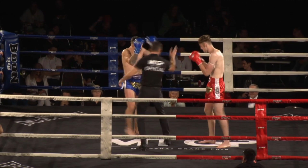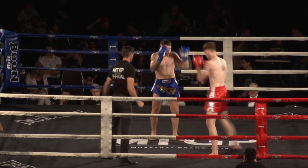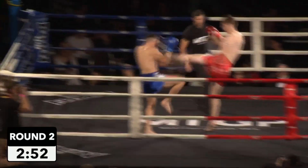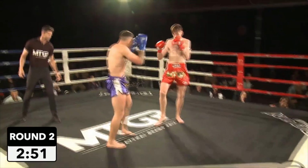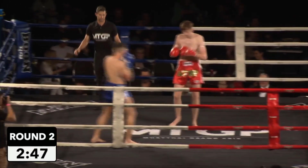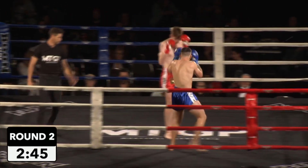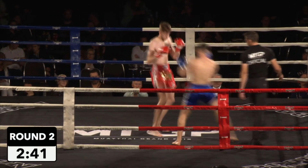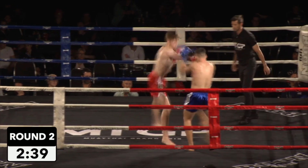Touch of the gloves. Very similar start to round one. There we go. Chris Watt trying to find a way inside as Mann returns fire with a nice high head kick. There you go, swing and a miss, as George landed that big knee there. Probably expect to see a bit more of that as the fight continues.